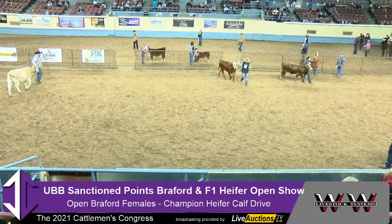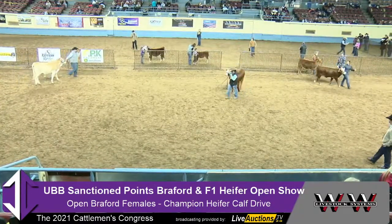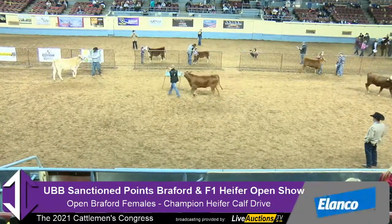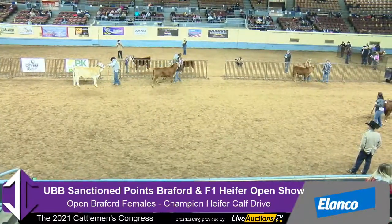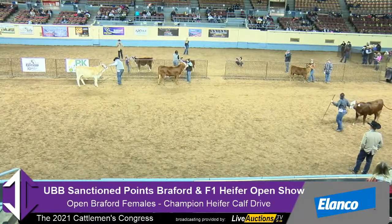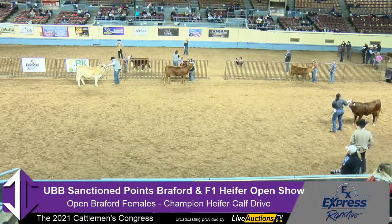Does she possess a little more of a masculine shoulder maybe than some we've seen today? Yeah, I'd like to trim her up in her shoulder. I love the way her neck comes out of the top part of her shoulder. She's chiseled underneath her jaw there. She's forming just a tick of chest floor, but that's just a really nice heifer.